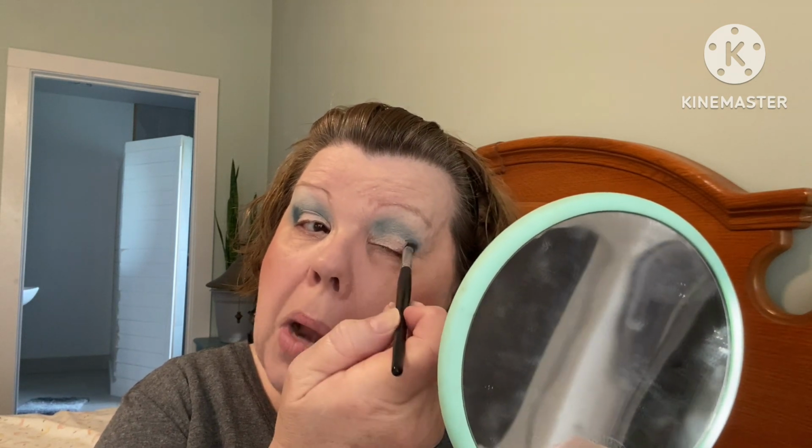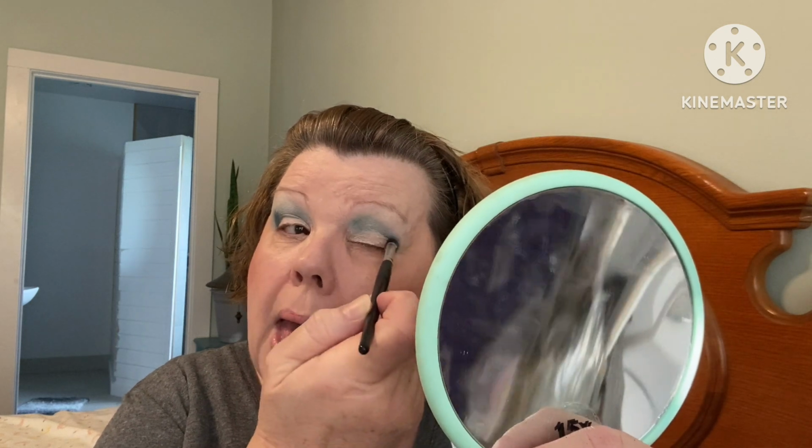Over here, I'm just kind of tapping it. But of course I have hooded eyes and I have crinkly eyes. Ugh. I've tried different things. I can't sit at my makeup desk right now because with my knee, I just can't do it. So I'm trying to do the best we can here. Okay, now let's do some blending.